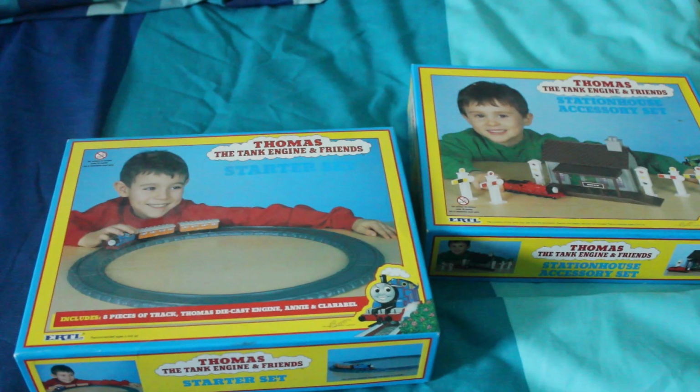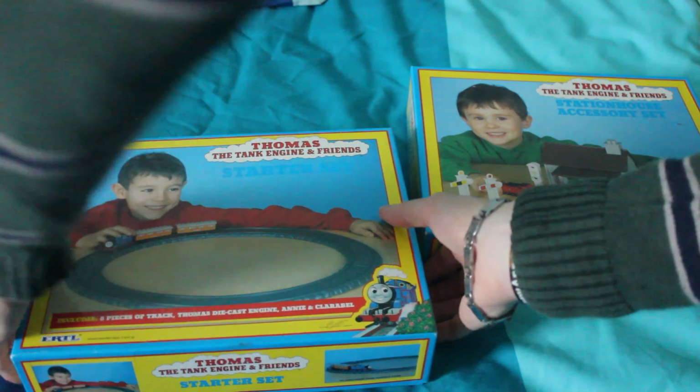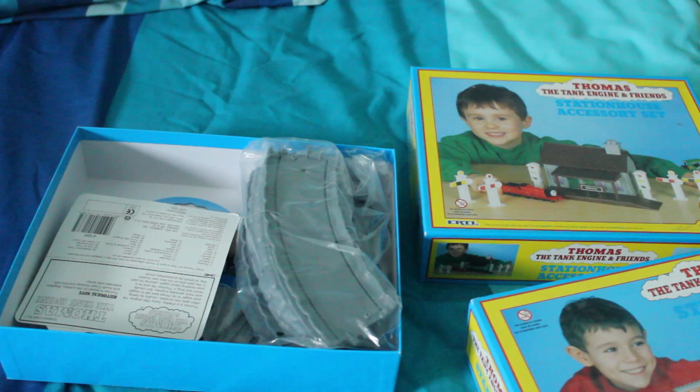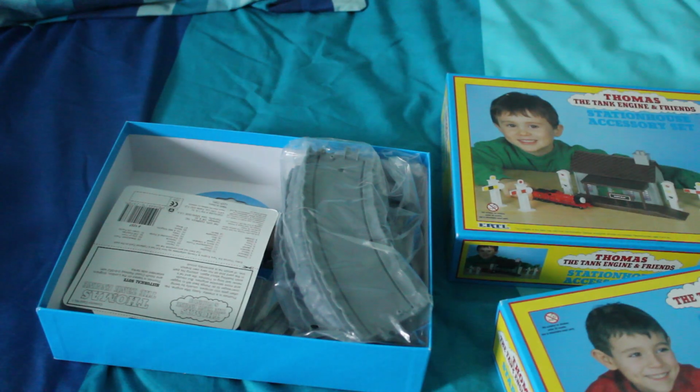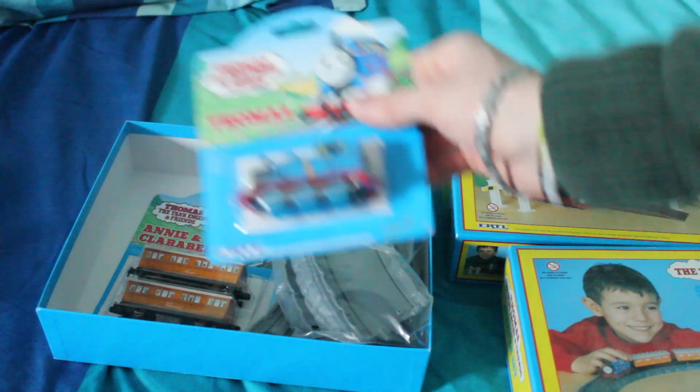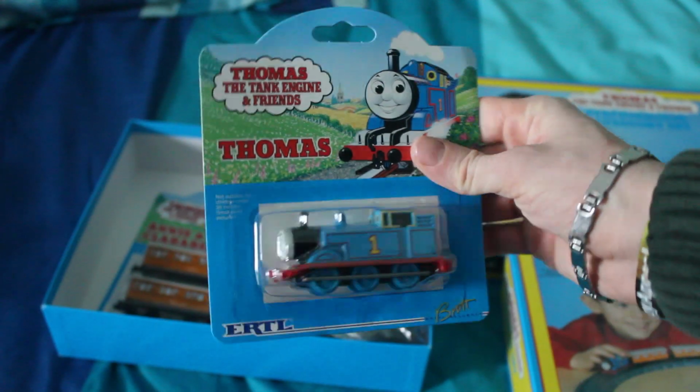When you buy these two particular ones, they aren't sealed down. All you have to do is take the lid off, and I was very surprised in this one because not only do you get the 8 pieces of track that you can see on the front of the box, but inside was also Thomas, and Annie and Clarabel.